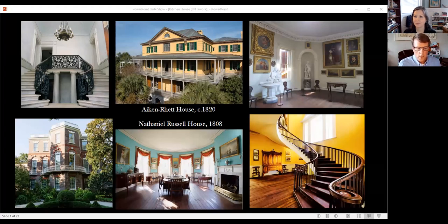For those of you who may not be aware of Historic Charleston Foundation, we are a preservation and advocacy organization. We were founded in 1947 and have been responsible for the entire preservation movement of the historic district of Charleston, protecting that and making sure it survives really on a daily basis. In addition to that, we also own two house museums.